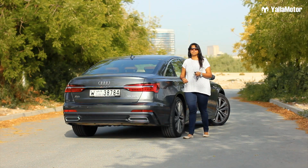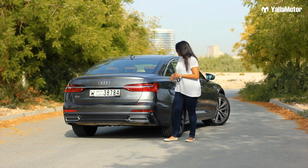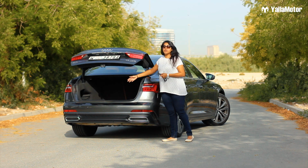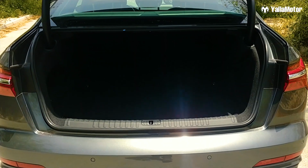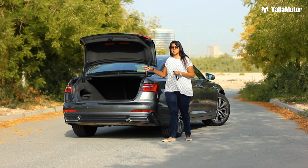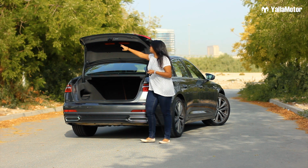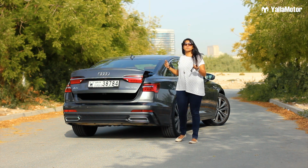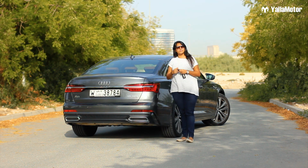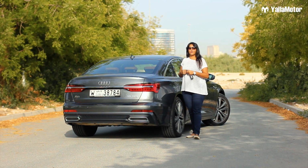In regards to boot space, it can be opened via the keys, so it has remote boot opening, and it is pretty big. It is 530 liters of boot space, which is exactly the same as the BMW 5 Series, although its competition, the E-Class, is a wee bit bigger. But then again, 530 liters is really big enough. So all in all, according to me, the car does look really good, but what it really has to offer is on the inside and under the hood. So let's hop inside and talk about what it has to offer.